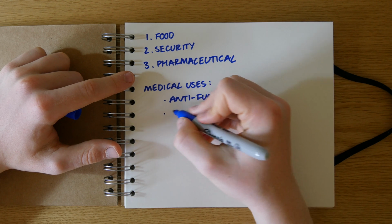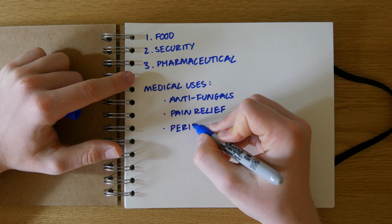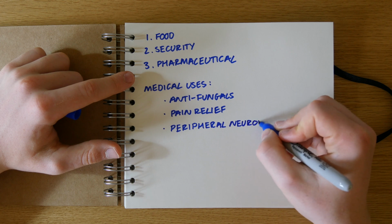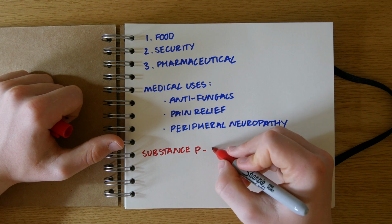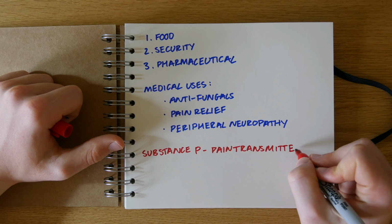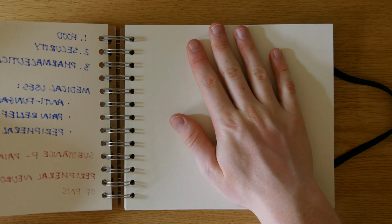It is also widely used medically for 3 reasons. Capsaicin has antifungal properties and is commonly used to relieve pain topically in dermal patches in low concentrations, and aches in muscles and joints as a cream. It does this by reducing substance P, a pain transmitter that is found in large concentrations in the medulla in the brainstem. It can also be used to relieve symptoms of peripheral neuropathy, which refers to any disease affecting the nerves outside of the central nervous system, the brain and the spinal cord.